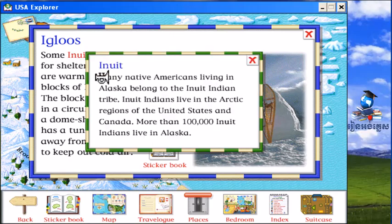Inuit. Many Native Americans living in Alaska belong to the Inuit Indian tribe. Inuit Indians live in the Arctic regions of the United States and Canada. More than 100,000 Inuit Indians live in Alaska.